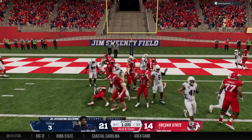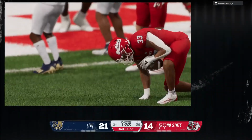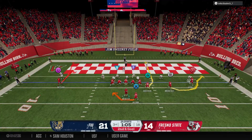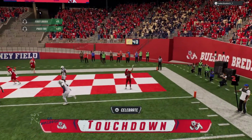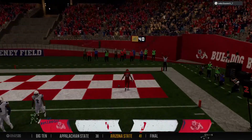And he'll be stopped for no gain, still sitting at the 3-yard line. This is what you love to see from your red zone defense. Now you're making the opponent go backwards. Really nice stop on the run, a TFL. Touchdown, Bulldog! Made the grab and then did the rest himself, and they put points on the board.